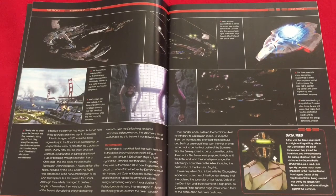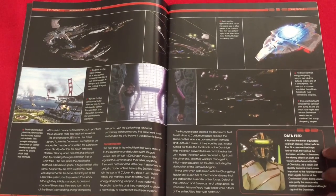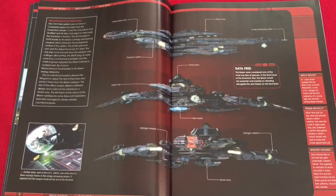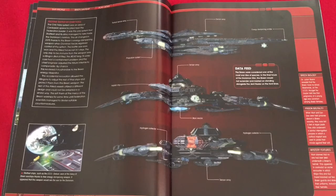I believe that episode was, what was it called? I'm sorry, I'm having a brain fart here. The Changing Face of Evil, that's right. In that episode, the Defiant was destroyed, mostly by that Breen dampening weapon that I mentioned earlier. And here is a picture of the Breen themselves. Turning the page, we have the centerfold page showing you where things are, as well as a screenshot of some of the Defiant's final scenes.